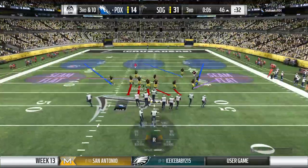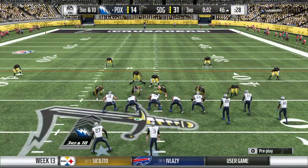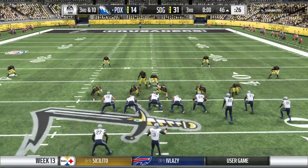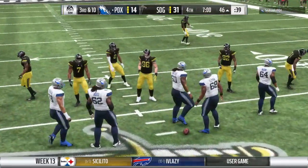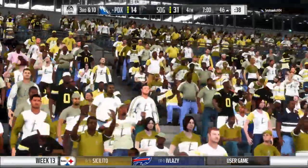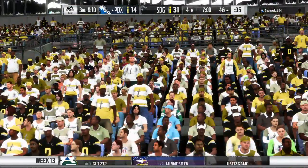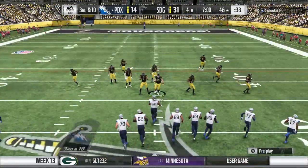This offense in desperate need of a conversion as they come up on third down. Detroit! Detroit! Back now here on EA Sports. As we've got the final quarter upon us, we get ready to start the fourth.